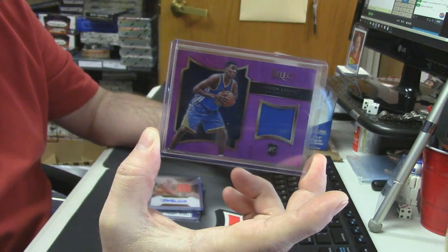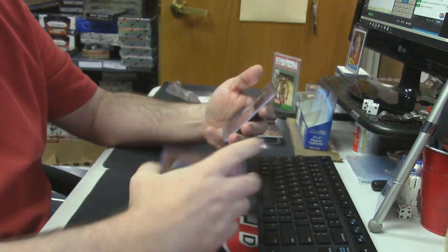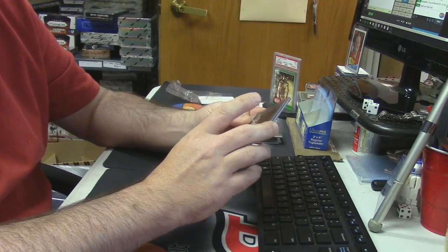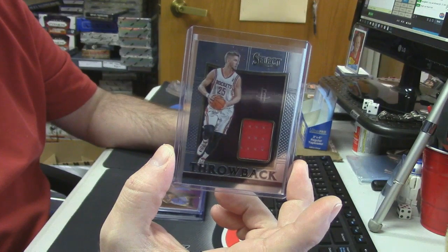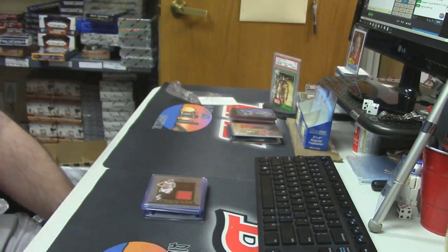Kevin Looney, patch, Select, out of 99 for the Warriors. And a throwback, Florida Gator, great, patch, Chandler Parsons. That's good. That is some goodness.